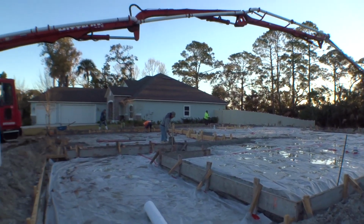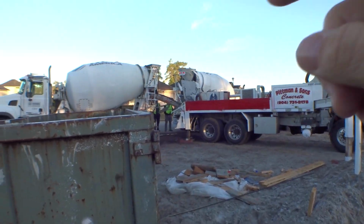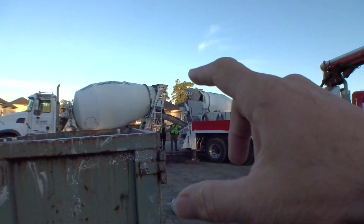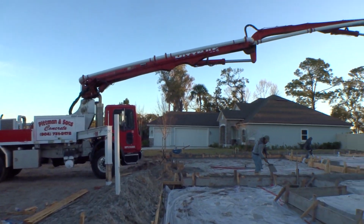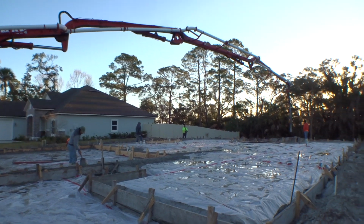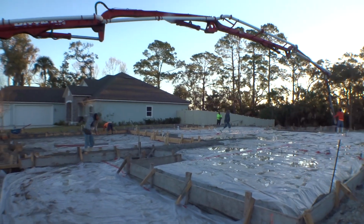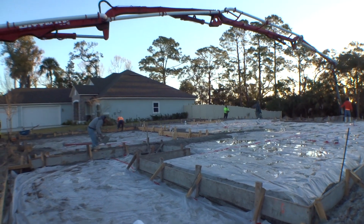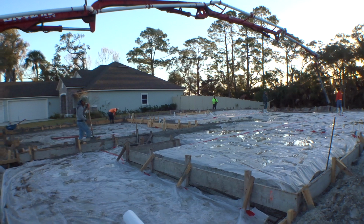We got the pump truck out here. What they do is they take the cement mixers over there, they dump their cement into a hopper. I'll show you that in a minute. The pump truck then takes it from there over the long distance, as you can see, to way to the back, and then they start working their way forward. I'll walk you around to the other side here in just a little bit, and you'll see the pump operator. He's the one that's in charge of that boom, and then you got the concrete guys, of course, the crew.